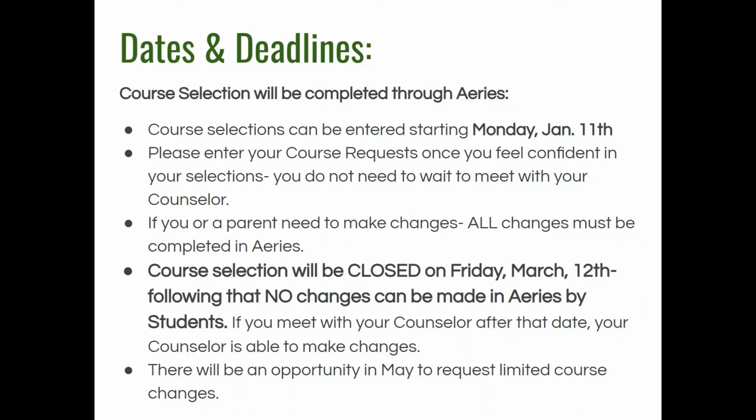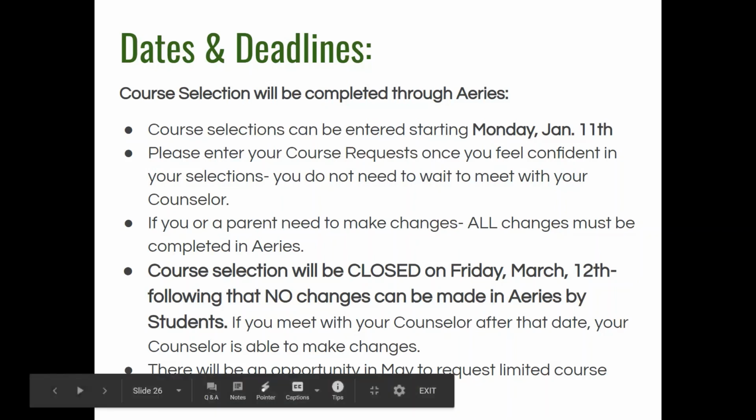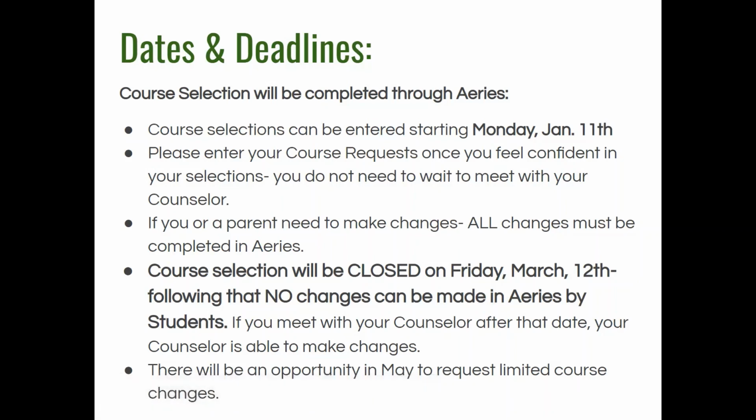And then if you meet with your counselor after that date, we may be able to make any changes, but up until March 12th, you can do it on your own. After that, just reach out to your counselor if you want to make any edits. And later on, there will be an opportunity to make additional changes for course requests later on in May.